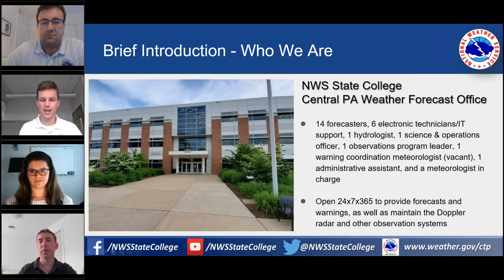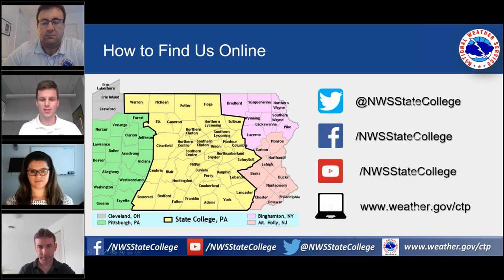One last screen that I'll take a gander at before we do that is just a map of Pennsylvania. Just a note here about how this sort of spotter talk is going to work. If you're in the area outlined in yellow on the map, you are in the National Weather Service State College County Warning Area. If you're in any of the other adjacent offices in Pennsylvania or really anywhere else across the country, what will happen is we will pass your information along to local offices.